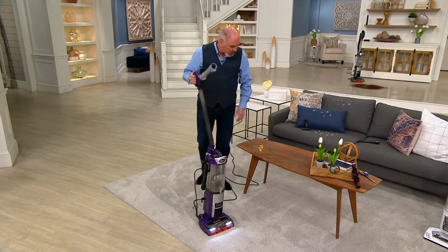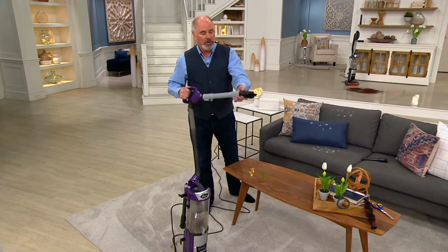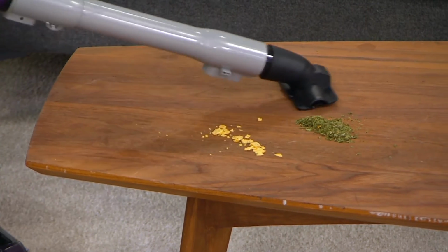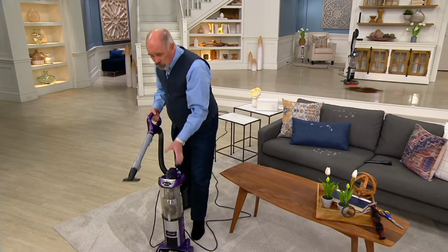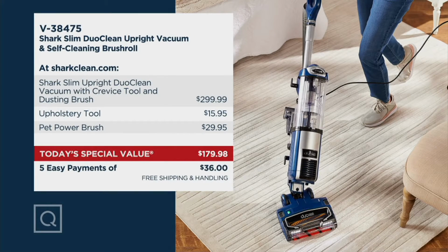By the way, dirt doesn't just fall to the floor, it falls everywhere. So you have your above board attachments as well, and the lightest weight vacuum to feature DuoClean technology and that self-cleaning brush roll. So you get it all. You get it at a price that's not just affordable, it's the lowest price we have ever offered it. That is today's special value.